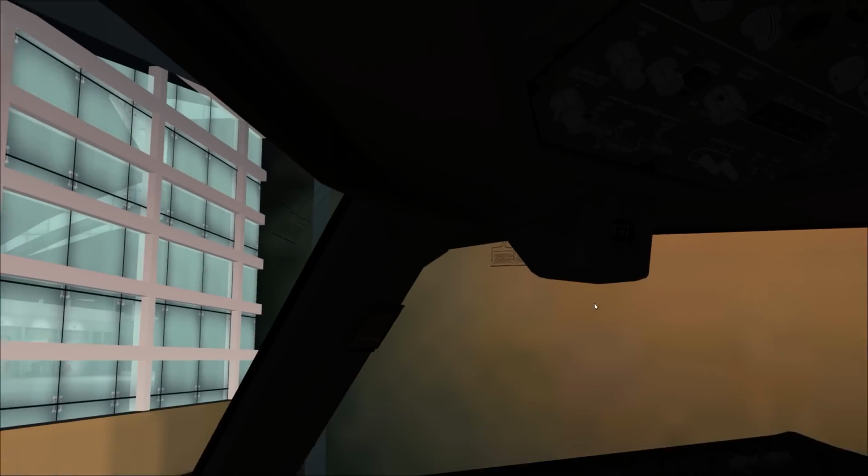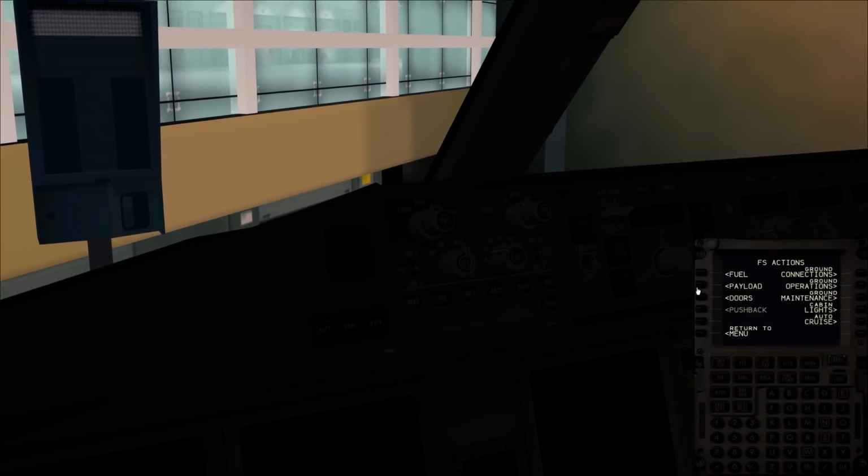So we'll start with the battery. We'll come on down into our FMC and hold down the menu button so that we can get our ground connections going. So wheel chocks are already set. Ground power is on ground 2 plugs. We'll go ahead and put on our dual jetway plugs along with our air conditioning. And you can hear those things start to come alive now.